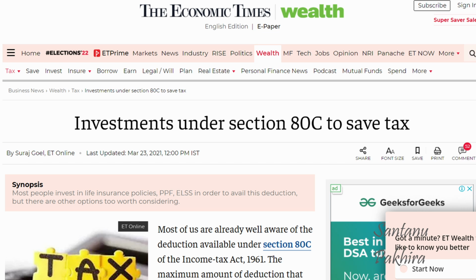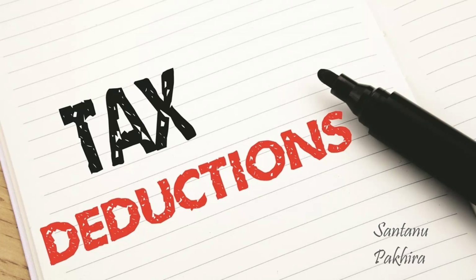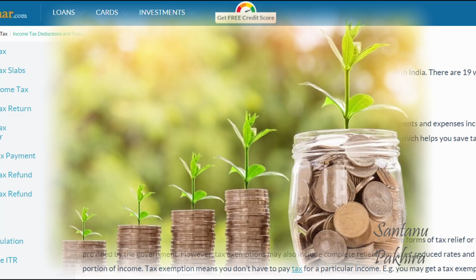Section 80C of our Income Tax Act 1961 informs us about the places where you can invest to pay less tax. It is known as a deduction. If you invest in these places, you can get deductions from your income so that you don't have to pay tax on that amount. So basically, you are saving on your income.